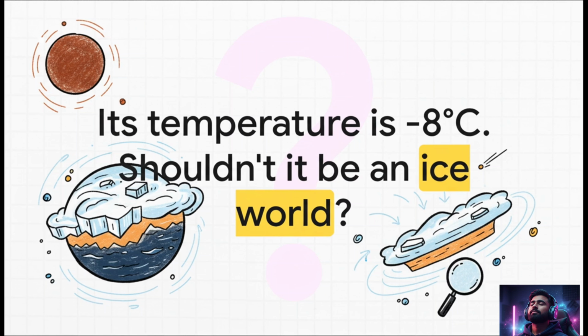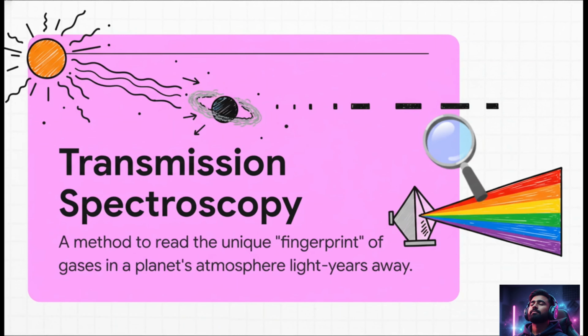To find out, they had to somehow analyze its air. So how on Earth do you analyze the air of a planet over 1,000 trillion kilometers away? Well, the technique is called transmission spectroscopy, and the basic idea is pure genius. Instead of trying to look at the planet, you look at the starlight that's shining through its atmosphere, because the gases in that alien air leave a unique chemical fingerprint on the light.